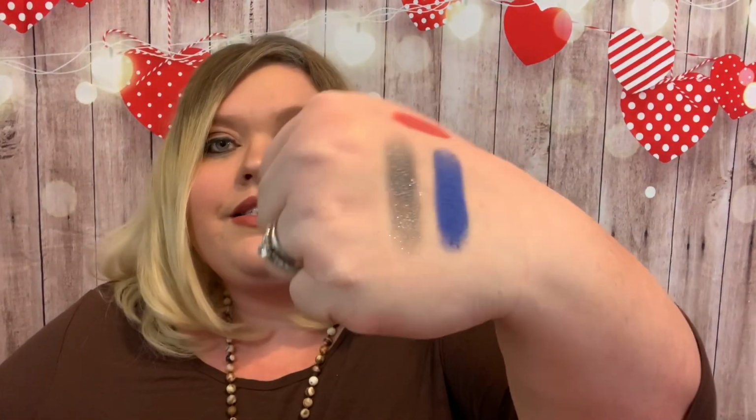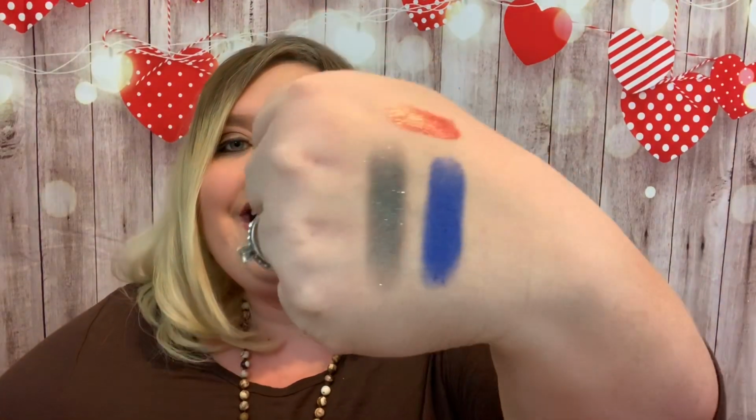Okay. That felt like butter. Oh my gosh. This is just stunning. Okay, so oh my goodness, you guys, look at that. That blue is stunning. Now that other color that I thought kind of looked teal, it actually goes on kind of like a smoky gray, but then you see the purple and the teal sparkle, and it is just so beautiful. Gorgeous.